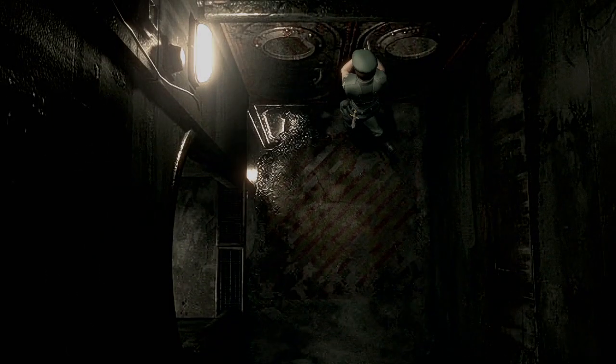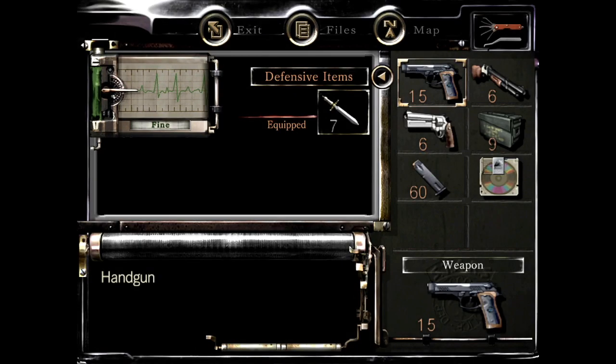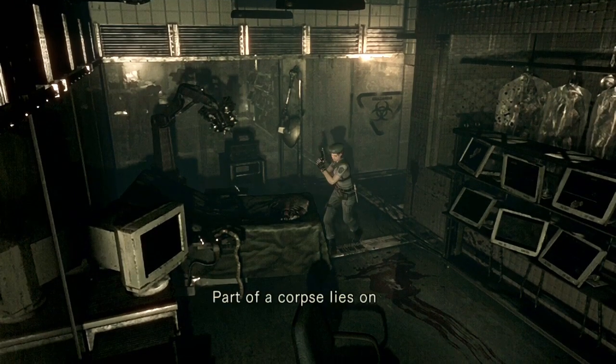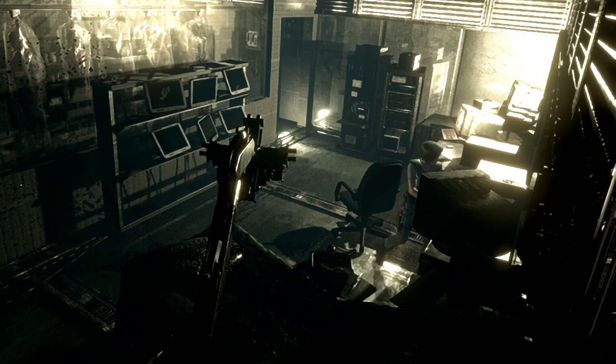Let's see what's in here. I know at a certain point some stuff jumps out of the walls in that room. Ooh, magnum ammo. Do I have space for that? Barely. So there's magnum ammo in here. That's good to know. Part of a corpse lies on the operating table. A monitor used to display images from an electron microscope.